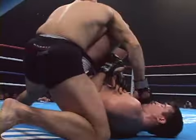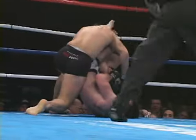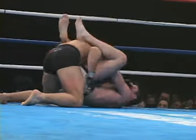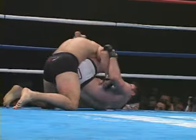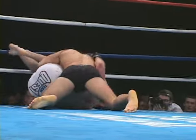Looking for the arm for a second here. Oh, he's kept his guard open. He's gone for an arm bar. Wow, seeing some jiu-jitsu from Chael Sonnen. Sonnen's guard work here, very good. Very nice transition to a triangle choke.